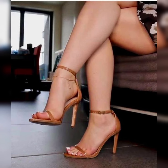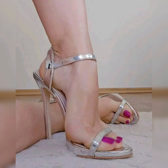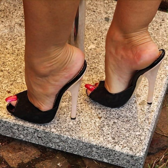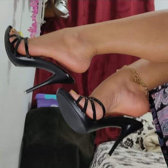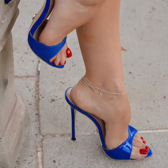Removable accessories, charms, straps, or ankle chains. Eco-friendly designs, vegan leather and recyclable materials. Brands are merging sustainability with style, and it's refreshing. And that brings us to the end of today's fashion journey.